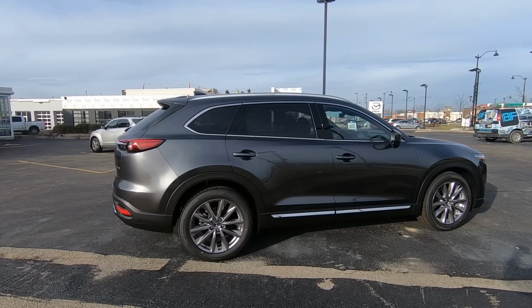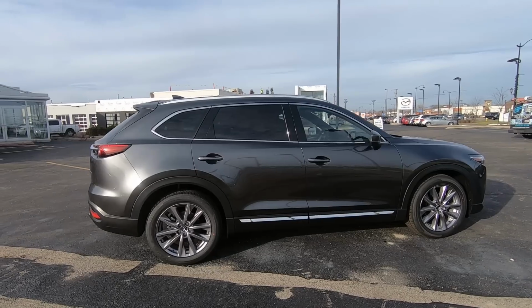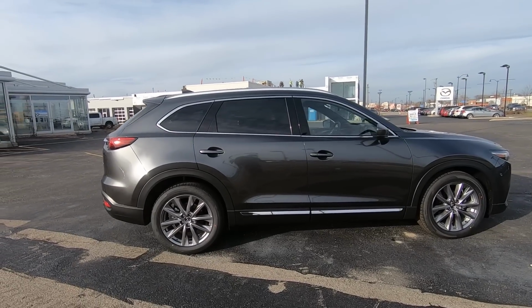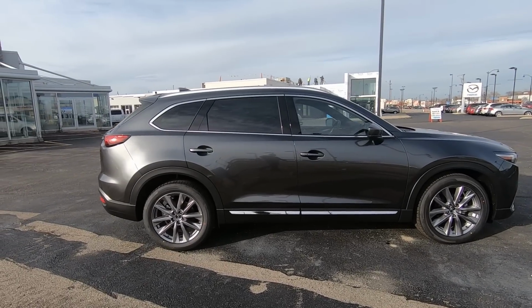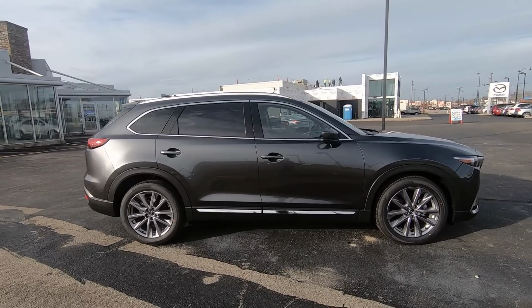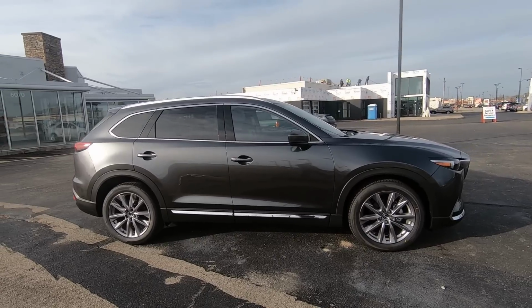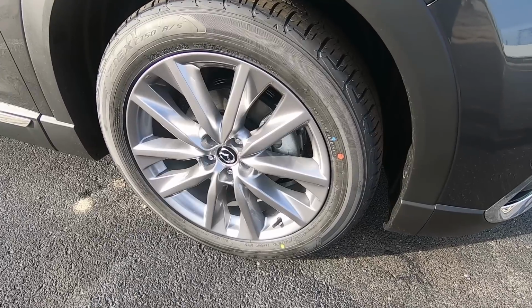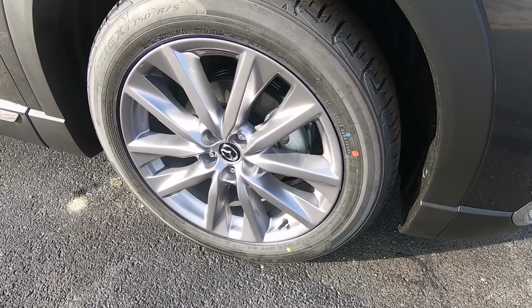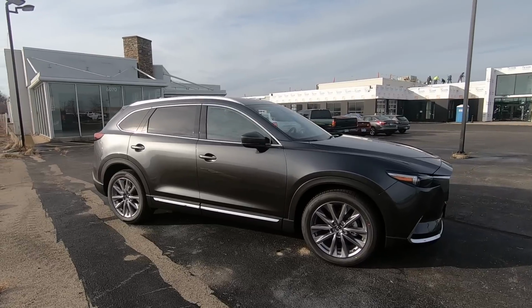The side of the CX-9 has a sleek and sporty look with a sloping roof, high beltline, and those large wheels. With the Sport and Touring trims, you get 18-inch alloy wheels, heated mirrors, and black molding underneath the doors. With Grand Touring and Signature trims, you get 20-inch alloy wheels, heated and power folding mirrors, aluminum roof rails, and chrome moldings underneath the doors.